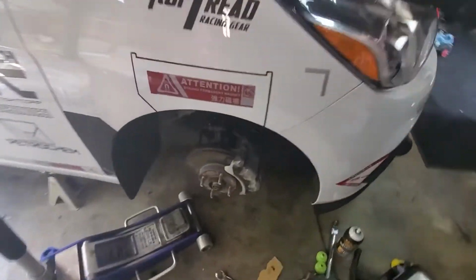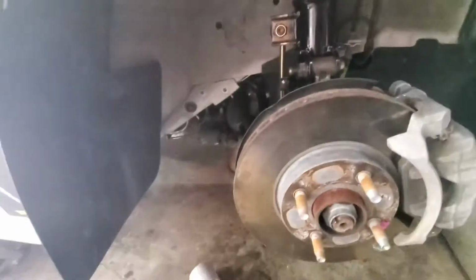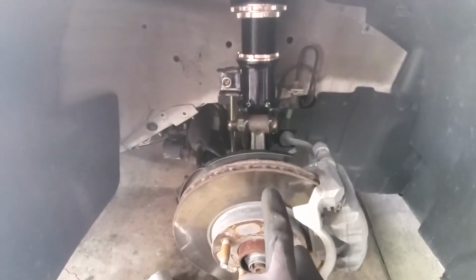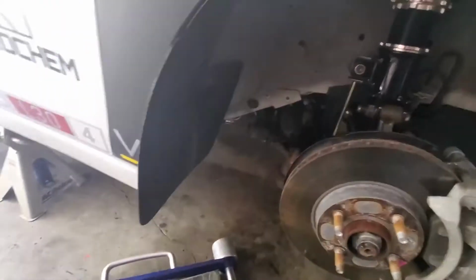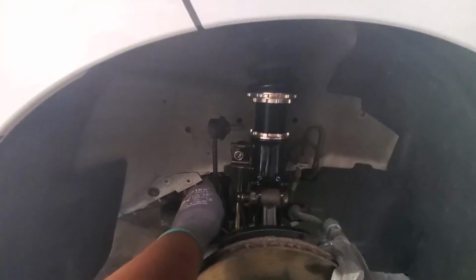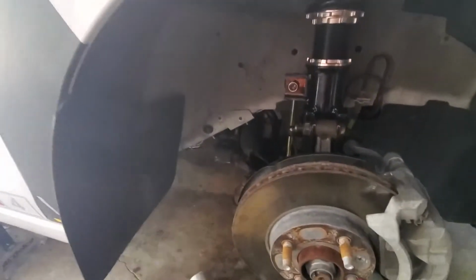Alright, so again, that wasn't too bad. If we had the proper tools, it would have gone a lot faster. But the end links on her car came off super easy. So basically, we had to use this jack to jack up the control arm a little bit in order to get the end links to line up, because these end links are significantly shorter. You can see they're significantly shorter than the factory ones, so they don't let the wheels droop quite as much.